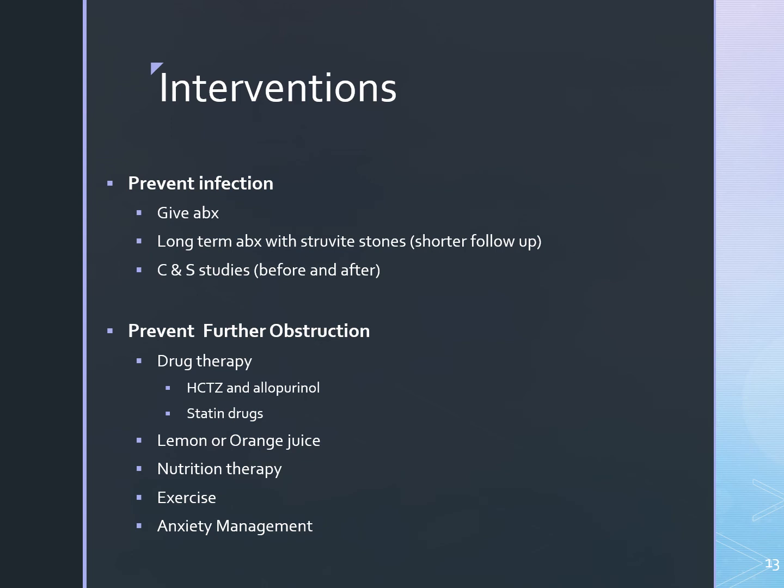Believe it or not, you are going to do anxiety management. Because it's such a horrid experience, patients have a little bit of PTSD. If they get the inkling that they are having another kidney stone, there is a lot of anxiety associated with that because they know they're about to have a really horrible couple of days coming up in front of them. So let them know what to expect and what actions to take to try to manage it when it comes.